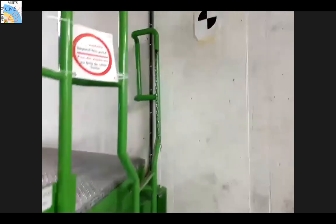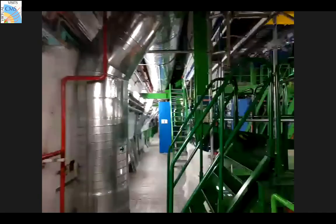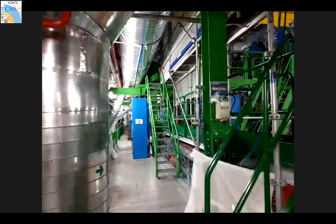But of course, we keep track of all the cables. We have the 3D model of the cable tracks, and also every single cable is marked.